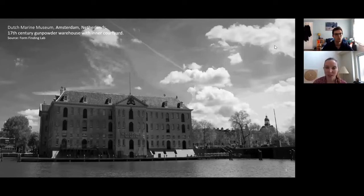So what you see here is an elevation of the Dutch Marine Museum. This is a 17th century gunpowder warehouse. In the 16th and 17th century, the Dutch were a very good seafaring nation, and they would go all over the world to do business and other stuff. And they would stop at this building to stock up on gunpowder. So this is a masonry building. After the seafaring activities stopped, this building became a prison because it has a lot of small rooms in it. And after that, it became a museum.